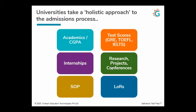Internships, research projects, and conferences will be listed on your resume, but you will also talk about the highlights of your achievements and your growth experience in your SOP. And finally, the LORs, which are third-party testimonies of your suitability for grad school, right? So all aspects of your application receive a holistic review.